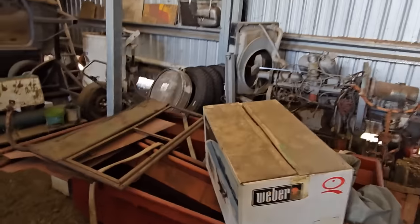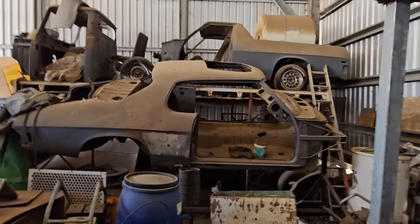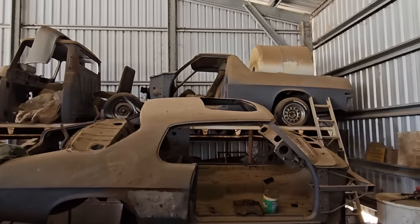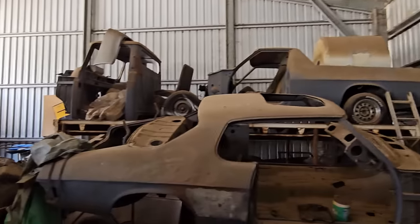Come through. Here we go. Look at that. Two-door coupe. Up above that, HZ, I think, another ute, old truck cab.